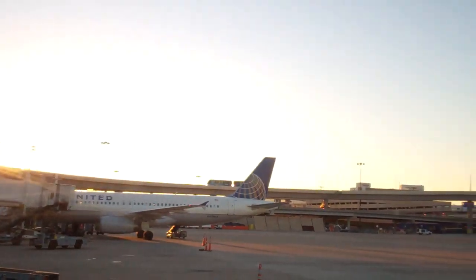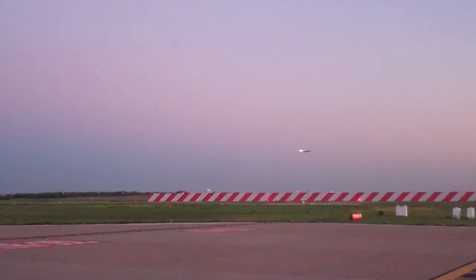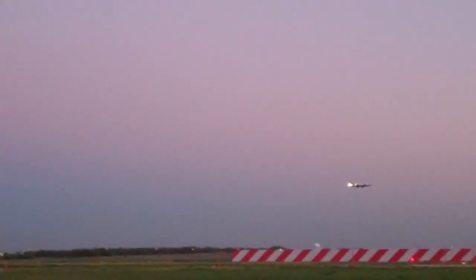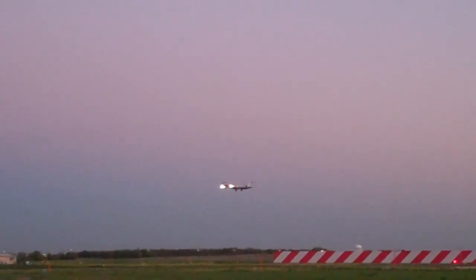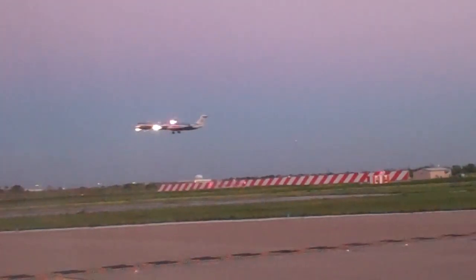Small plane? My bag. What? My bag. Oh, yeah. Yeah. Douglas. Embraer, maybe.